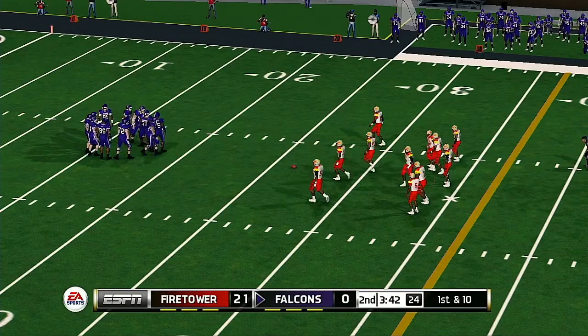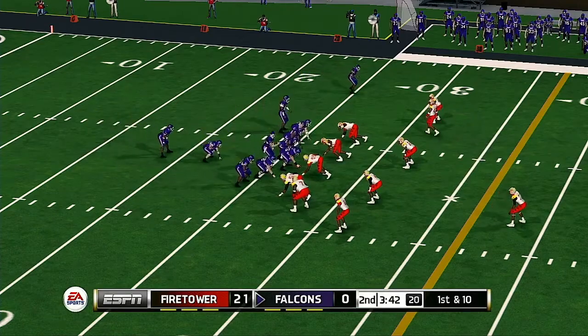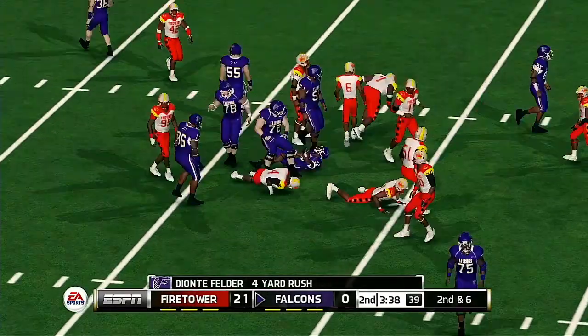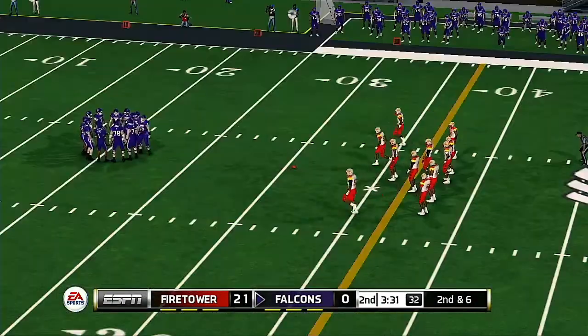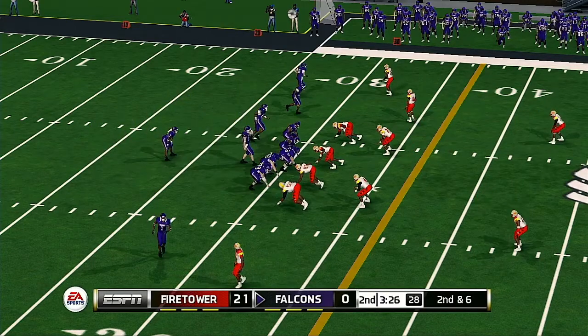You think about the challenges these two teams are facing. On one side, you've got to find a way to keep building on your lead, and on the other side, you've got to find a way to get back in it. Nice run up the middle. That makes it second and six. Second down and six, ball on their own 30.